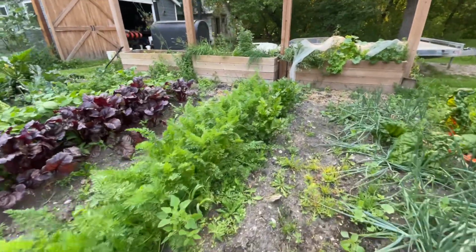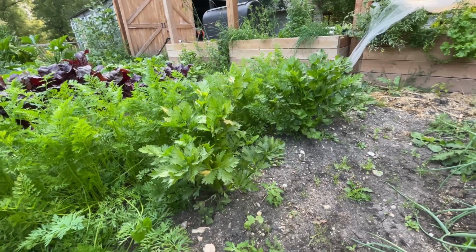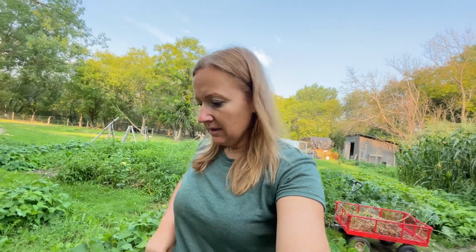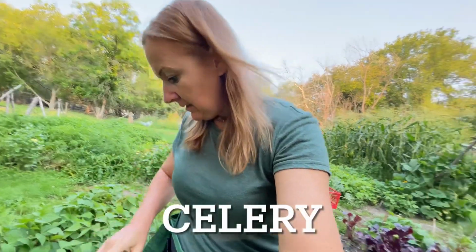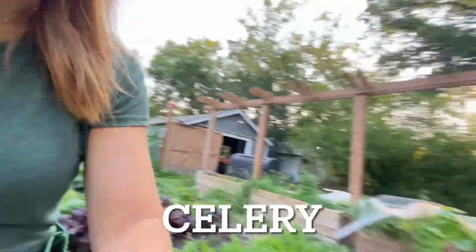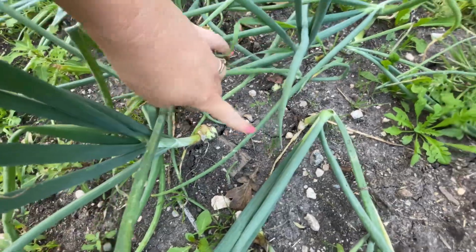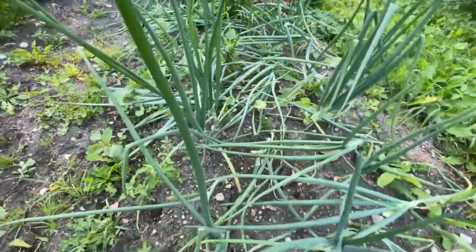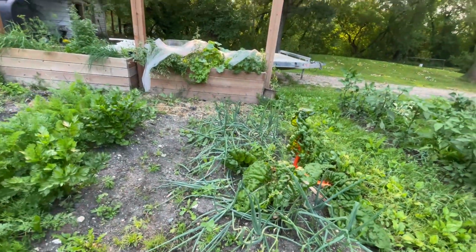I don't know if you remember, a while back I gave you a tour and I told you about my celery, that I only had 3 plants coming up, and I'm gonna say that's okay. I didn't end up planting more. I was gonna get more from my brother Chris, and I didn't. I just let it be. But my onions, this is one of my onion patches, and you can see they're bulbing up really well. So really happy with that. And then a Swiss chard in there. I don't know how it got in there.